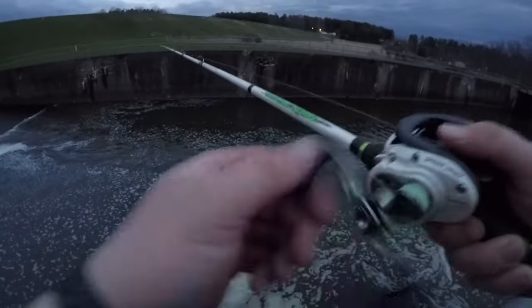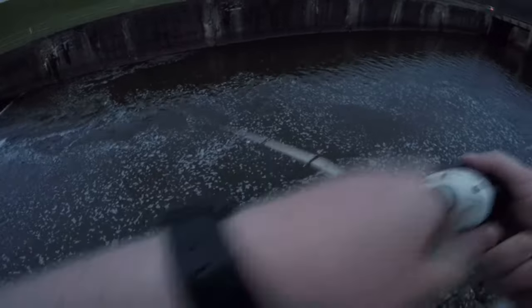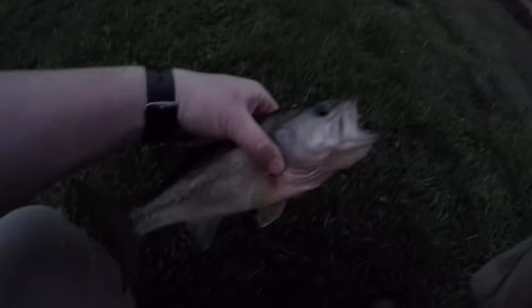Give him a little bit of love. There he goes. Let's go. Unreal. Hooked up again. Second baitcaster fish. It's a nice largey, dude. Oh my goodness. Look at that chunker.